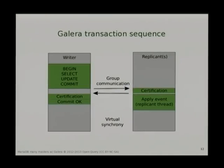So how it works: it bundles up a set of update and select statements in a transaction. It pushes them across, verifies that it can be written, and then it commits it. That way you've got the synchronous commit across all the nodes.